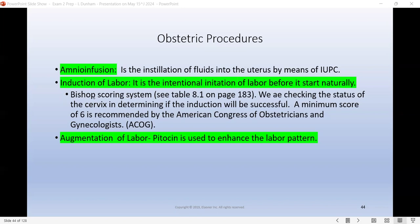Now, another term, another procedure, is called augmentation of labor. For instance, you have a patient who went into labor. She's a low risk patient, not a VBAC, just a regular patient, and she was doing good for a while, but maybe you gave her an epidural. She wanted an epidural. She's about 5 centimeters, and her contractions dwindled, or they decrease. So now you have to enhance her labor pattern. We have to get her back to where she was before the epidural.